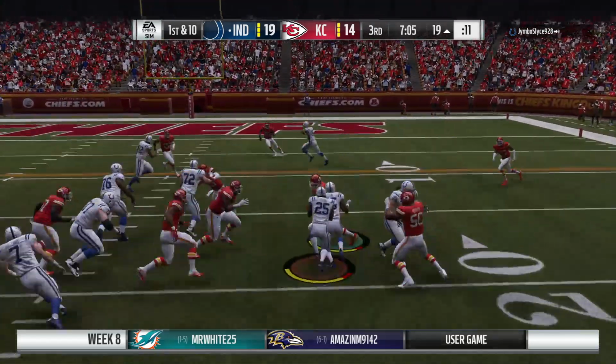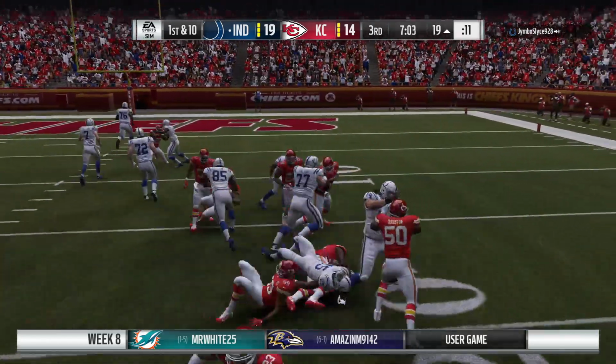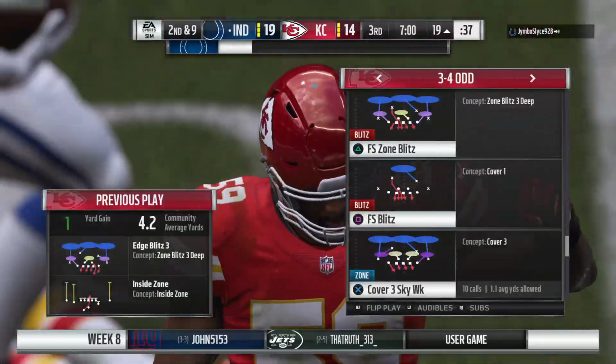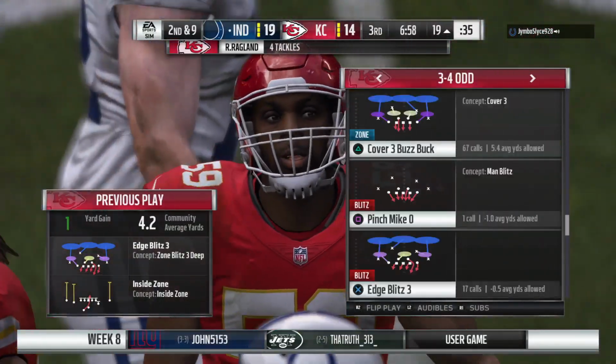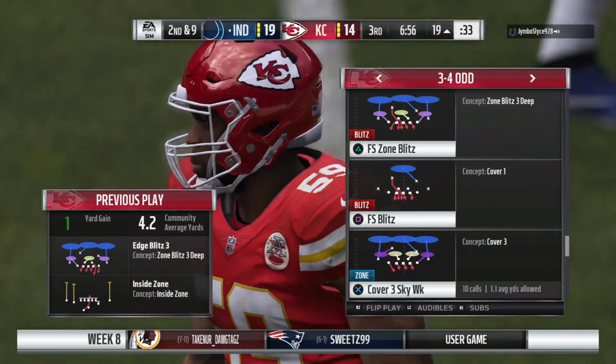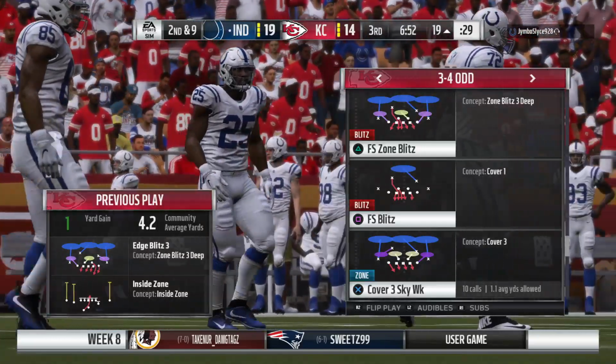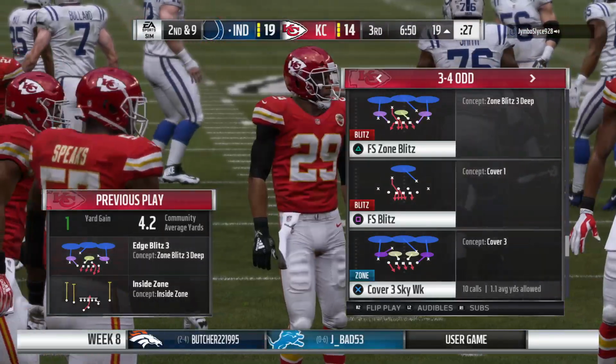They'll run it now out of the gun. And he'll at least get him inside the red zone here, down to about the 19. It was Reggie Ragland who got him down. I know that speed is the hallmark of today's NFL game, but the key to good rushing defense is still having your linebackers set the edge.